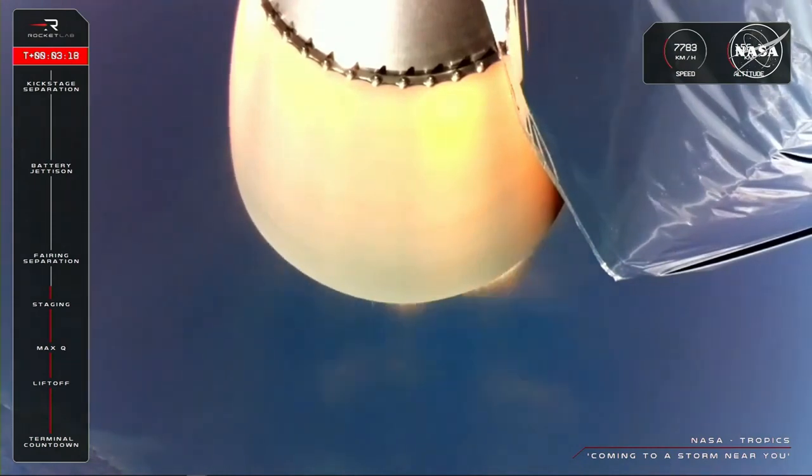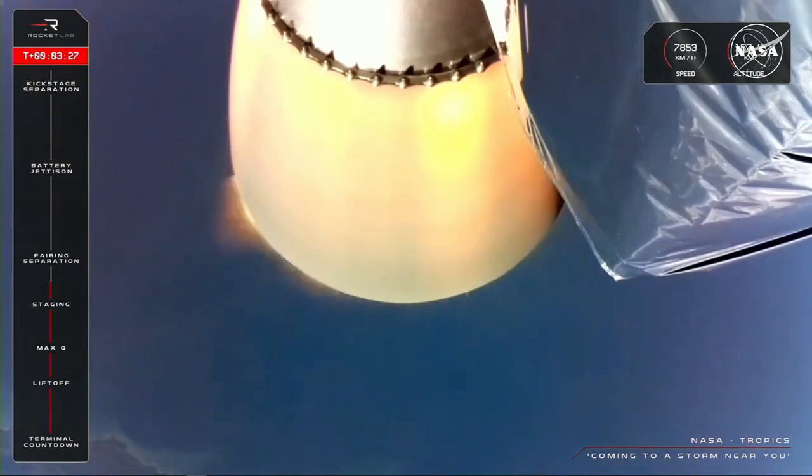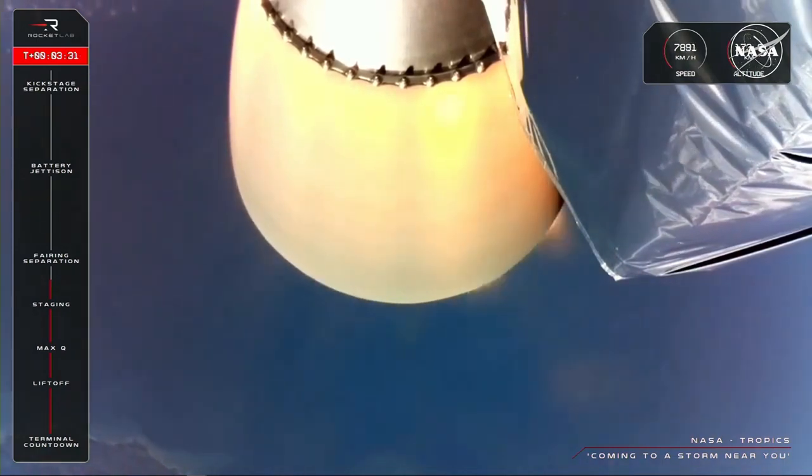Now, for this mission, because we're headed to that 550-kilometre circular orbit straight away with Stage 2, we're leaving the fairing attached just a little bit longer than usual. That jettison event should be coming up in the next 20 seconds or so.